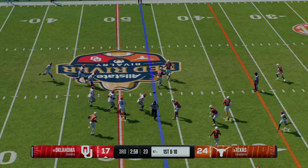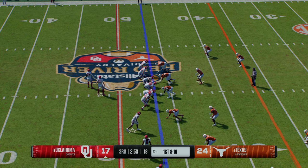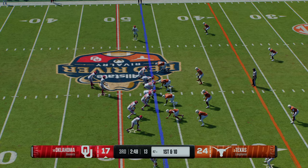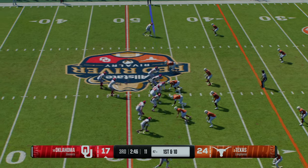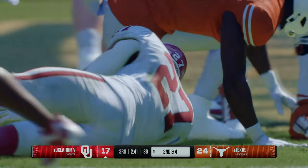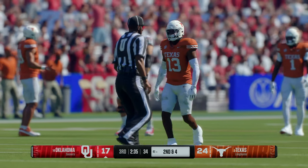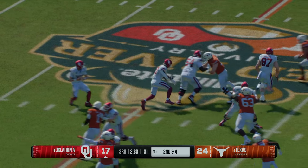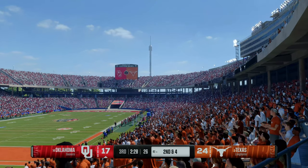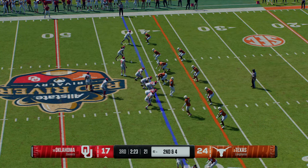The Sooners looking to crank up the tempo a bit. Out of the shotgun, he'll hand it off. Defense able to contain him after that juke, but he picks up a solid gain. Well, the offense goes with a counter play here, and the defense does a pretty good job of slowing it down. Again, you got to be disciplined on defense. Just when you think they're running on the front side, they run that counter play, and you better be home on the back side.